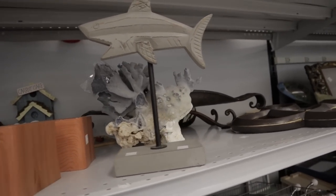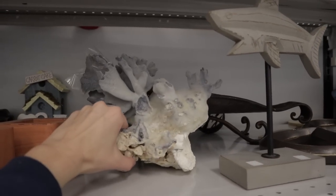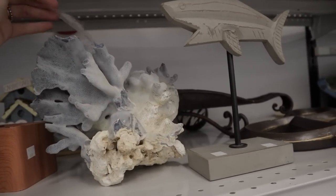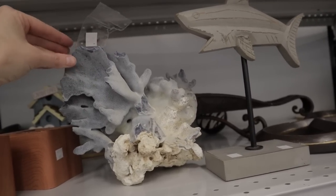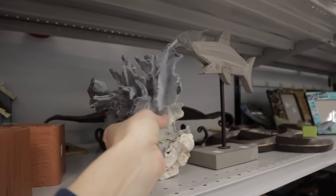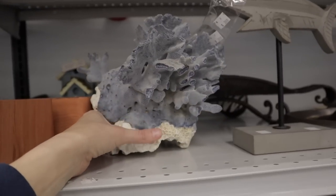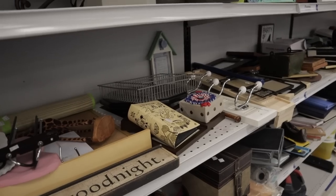Oh, look at this piece of coral. Why am I into nautical today? This is really pretty though. Wow, I love it. How much? $3.99. Beautiful coral, $3.99. Y'all know I'm from the Caribbean originally, so I have a soft spot for this kind of stuff. Oh, this is beautiful. I'm gonna buy it.